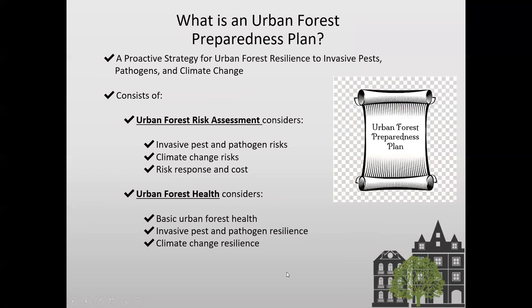So here's the big question. What is an urban forest preparedness plan? It is a proactive strategy for urban forest resilience to invasive pests, pathogens, and climate change.